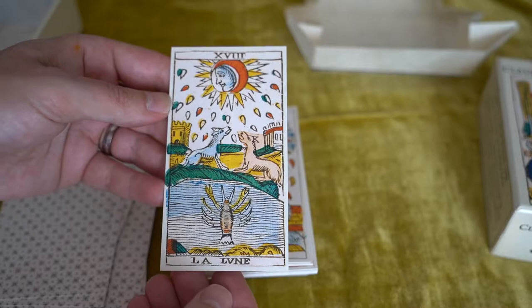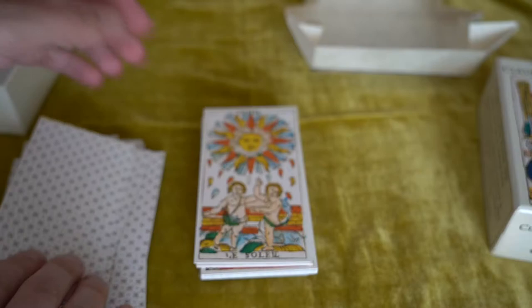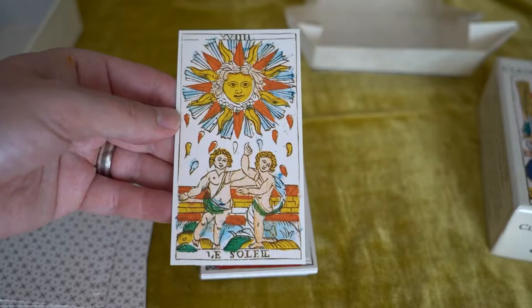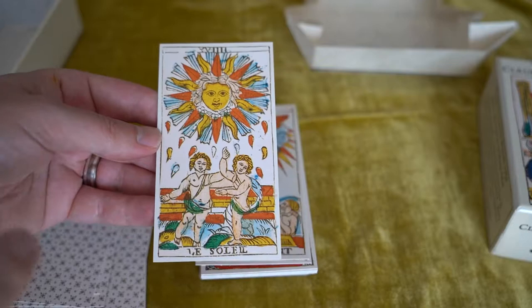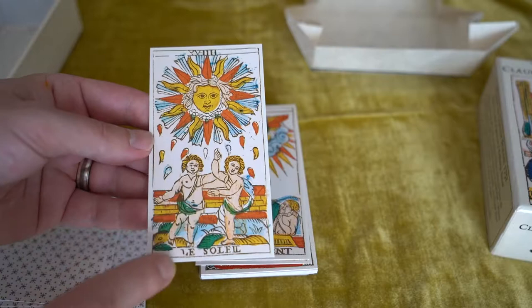La Lune. Oh, this is very interesting. So here we have the sun. Look at the face of the sun. There's like this wreath around it with hair. We have squared off little rays. That's really different. This deck is significantly different than a lot of them. Here we have these tiny faces with the details of the faces. That is really interesting.